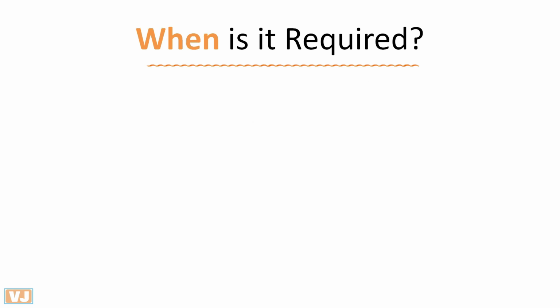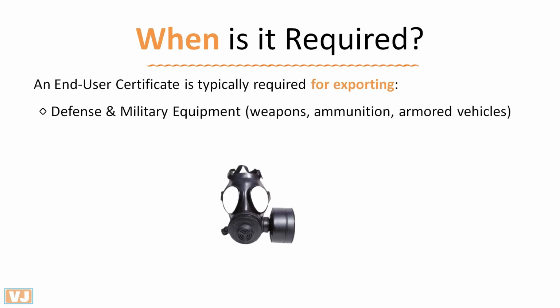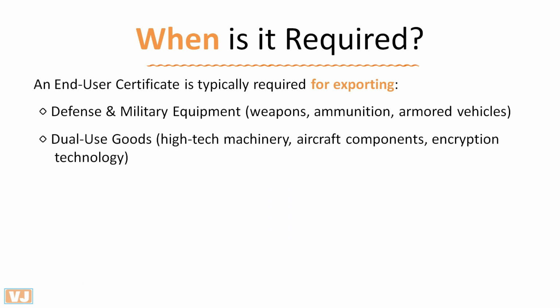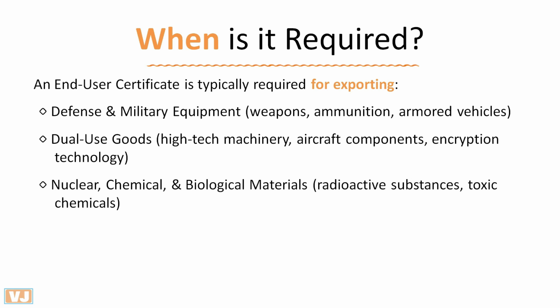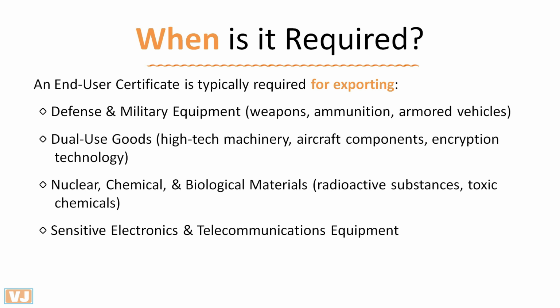Now, let us look at when an EUC is required. An end user certificate is typically required for exporting defense and military equipment like weapons, ammunition, and armored vehicles, or dual use goods like high tech machinery, aircraft components, and encryption technology, or nuclear, chemical, and biological materials like radioactive substances and toxic chemicals, sensitive electronics and telecommunication equipment, and certain pharmaceuticals and chemical products.